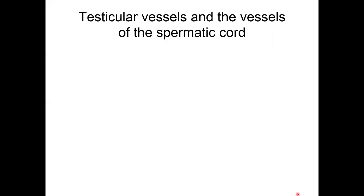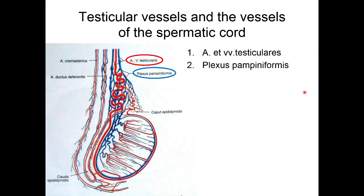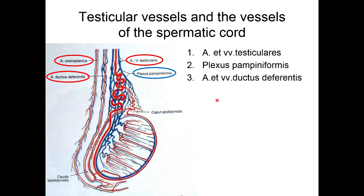And now testicular vessels and vessels of the spermatic cord. You can see arteria et vena testicularis. You can see plexus pampiniformis of blue color. You can see Ductus Deferens, here it is, together with arteria deferentialis, arteria and vena ductus deferentis. You can see arteria cremasterica, and all they are contents of the spermatic cord.